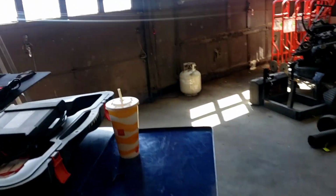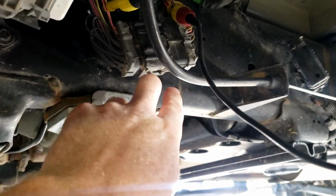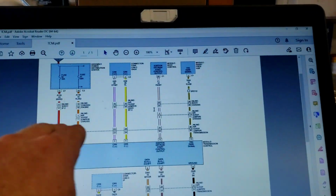So that proves that our power and ground is good. Now, I'm not going to show it, but if I were to take this off of here, it would not have voltage back there because of the pin retention, or it could be something wrong in this connector. We got to figure that out. But for now, we proved that power and grounds are good.